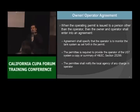What we verify in those instances is an owner-operator agreement, just to make sure that they're in compliance and they understand and agree that they're going to monitor the tank system per the laws and regulations we just talked about. And that they have read and have a copy of the Health and Safety Code, specifically section 25299, which details what the requirements are for the owners and operators. And if there's a change within that owner or operator, we need to be notified.